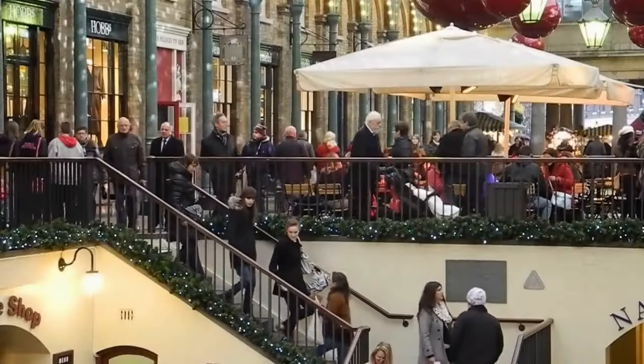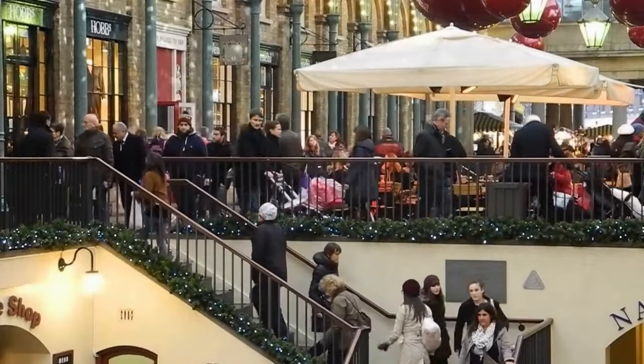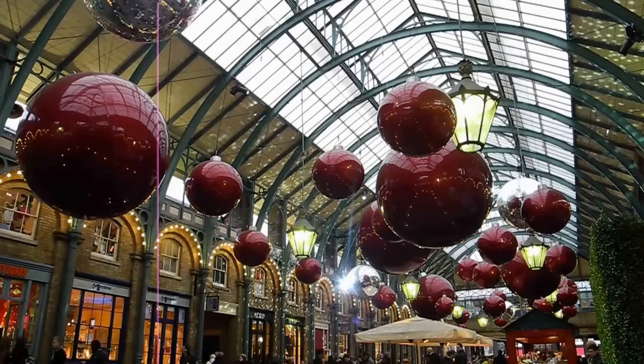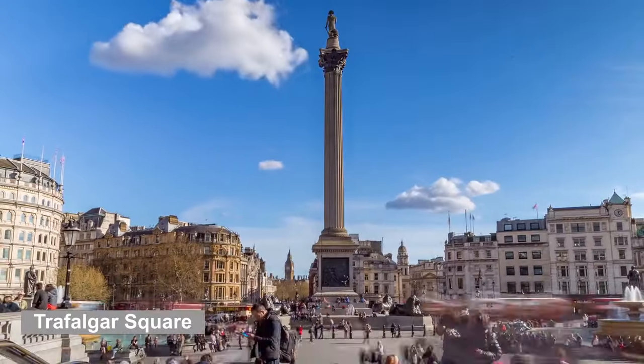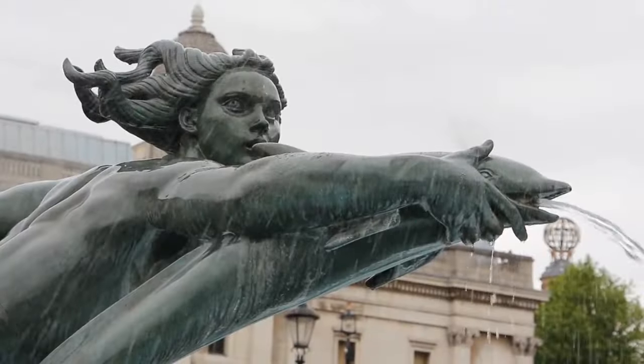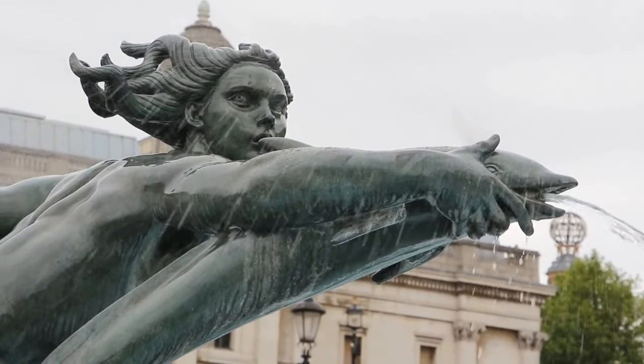Covent Garden. On the way to the palace, you can stop at Covent Garden, a popular dining and entertainment hub buzzing with excitement. It includes top designer shops, street performers and theaters. Trafalgar Square. Just south of Covent Garden is Trafalgar Square, a popular site for performances and public gatherings.